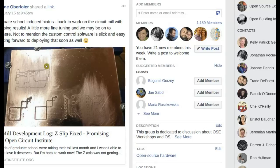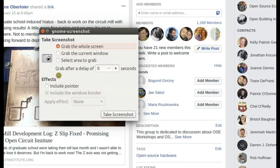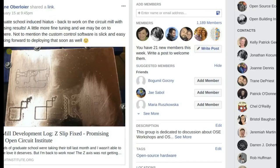So our same D3D platform can produce the circuit mill, which nobody really does. I don't know of any 3D printer that's reliable both for 3D printing and making circuits. So that's pretty good. I'm going to just paste that into the working document. Progress on the CNC circuit mill is definitely happening.